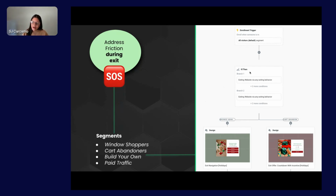Once you pick your segment, you're then setting up this if-then branch that is just throwing someone into either they're exiting, you can see this is a browse abandonment here on the left-hand side, or they're exiting with items in their cart here on the right-hand side. So those are two different creatives, something very quick that you can spin up either with these template examples or just swapping things out to really fit your brand.